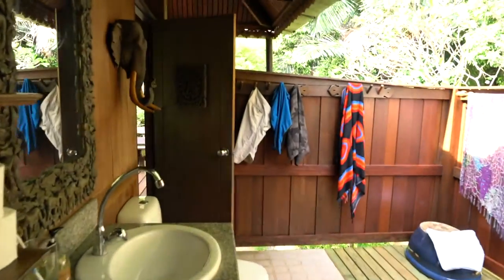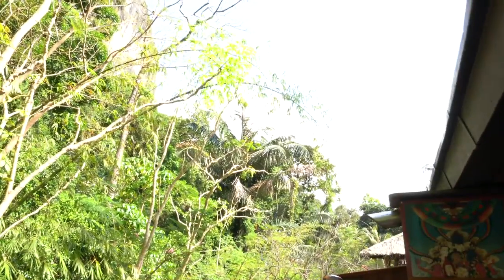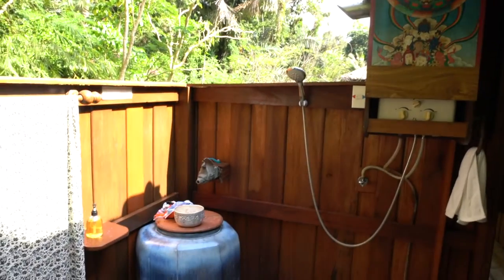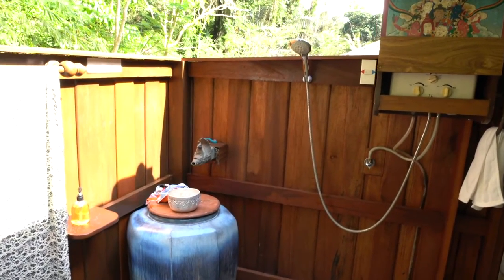We have the bathroom. As you can see, the bathroom here has no roof. The sky is our roof. Here is a shower. And you know, it's not always hot water that comes out of there, but it's hot here, so we're okay without it.